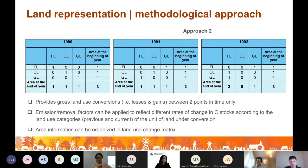So we can see in this case that forest land remaining forest land is 1 kilo hectare, cropland remaining cropland is 1 kilo hectare, and grassland remaining grassland is 1 kilo hectare, whereas we don't have any changes in this case between the land use categories. And in the same way, we can read the rest of the matrices.